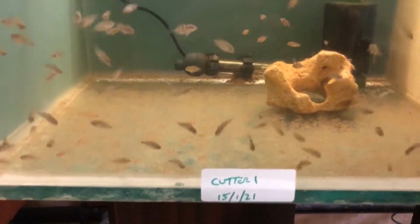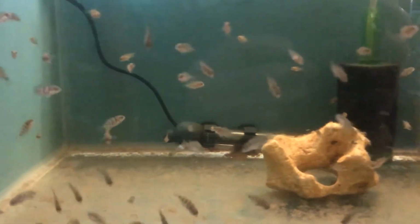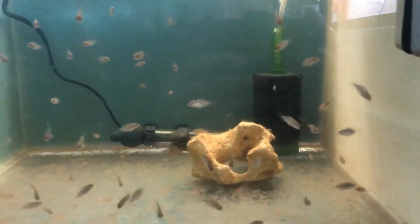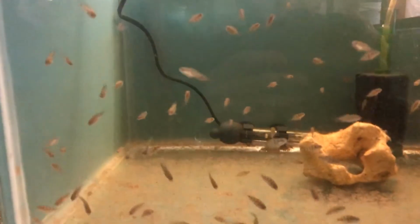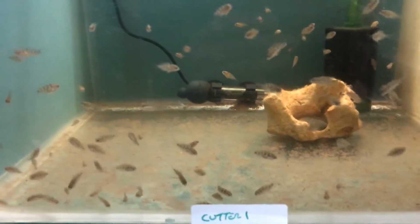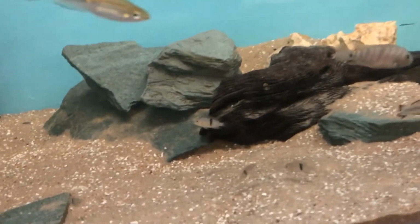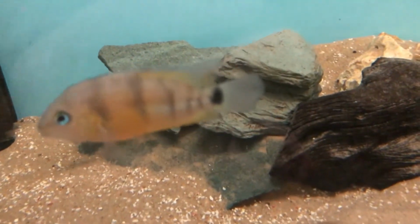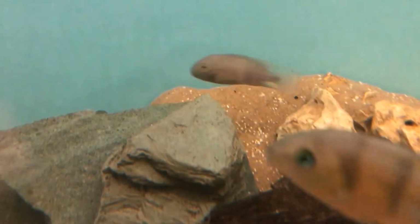Cryptoheros cutteri. Again, I've got a couple of pairs of these. I've had a couple of batches of fry, and this was the latest one. Again, I've probably taken too many of these, so I'll have to have a culling session with these in the near future. The parents of these are actually in with the Neolamprologus. As you can see with the Neolamprologus, the fry off the last batch, there are still quite a few.